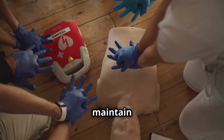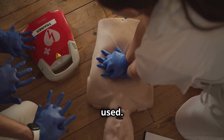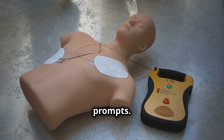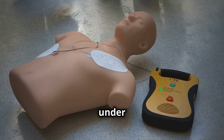It's crucial to maintain chest compressions to keep blood flowing to the brain and other vital organs until the AED is ready to be used. Once the AED arrives, turn it on and follow the voice prompts. The device will provide step-by-step instructions, making it easier for you to administer the necessary care even under pressure.